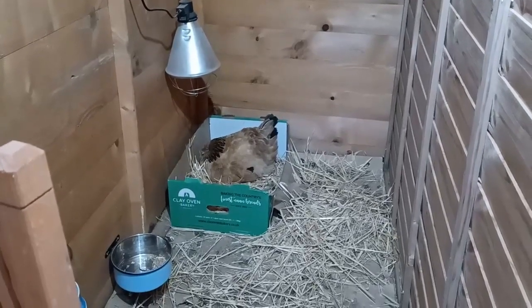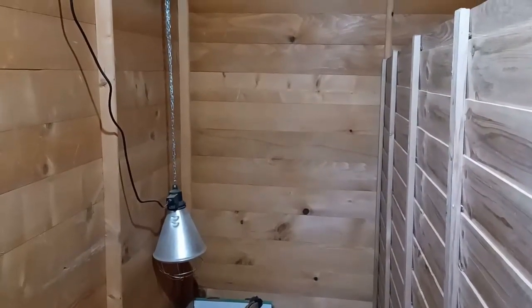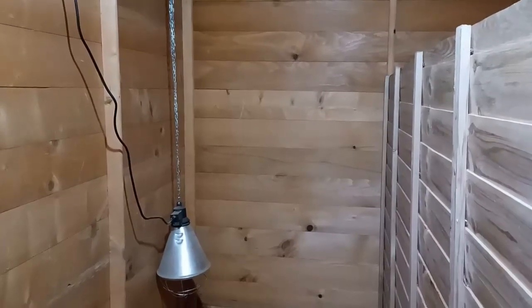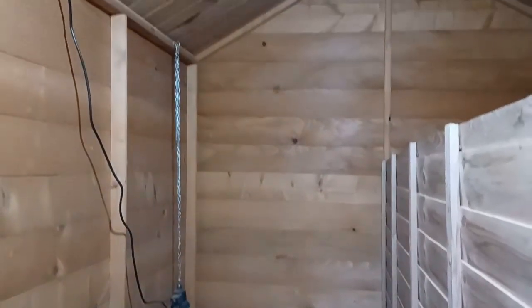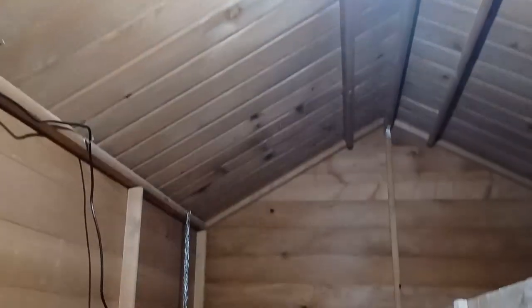It's nice to have the light inside the chicken coop as well, so that if it's raining, it's normally quite cloudy and it's dark inside the chicken coop and they won't be able to see the food. So having a light inside the chicken coop helps them to see their food very clearly.